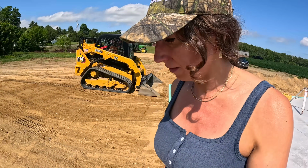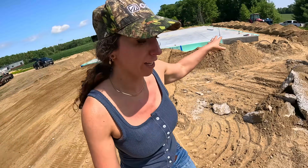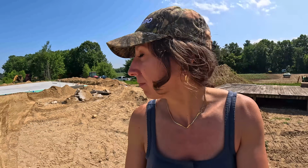Guys are getting it done. So Chad's putting the final grade on and covering up the insulation while Tom is finishing up this last corner over here where we have some of that plumbing and stuff. So that'll be the last part that they finish up. But yeah, these guys did good work.